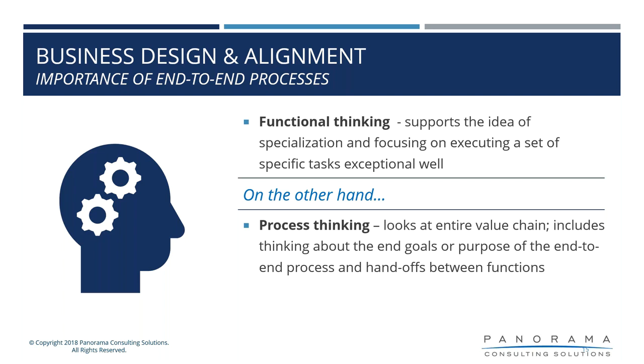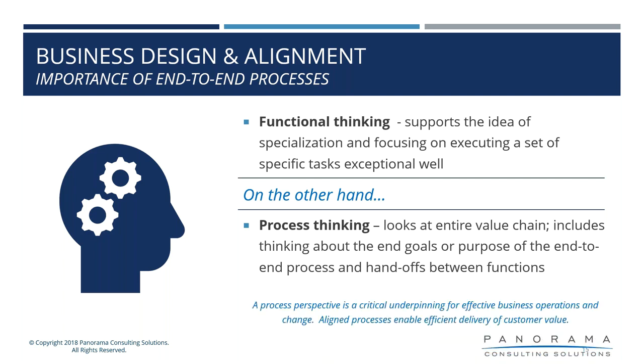So you could do process work in one area, but you're always going to find it's going to impact somebody downstream or impact somebody upstream when you make your process changes in a silo. And what we really hope to get organizations thinking along the terms of is this process perspective. And it really truly is a critical underpinning for effective business operations and change, because really aligning and integrating processes across those functional silos will give you that efficient delivery of customer value.